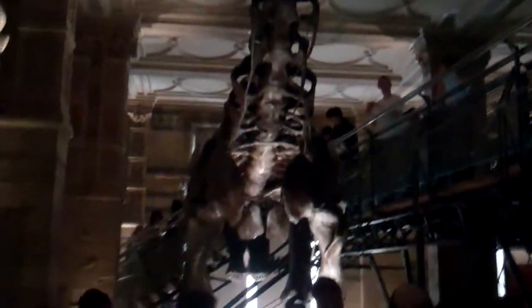Right, I'm just walking through now, as you can see. This is the Dinosaurs Gallery. The animal standing in front of me is a Camarasaurus, a dinosaur that was on display in the Age of the Dinosaurs exhibition, and as you can see here, it is a dinosaur that lived in the Jurassic period, and it was a plant-eating dinosaur, which was very big.